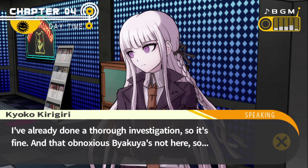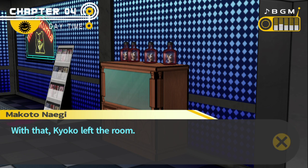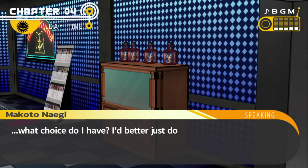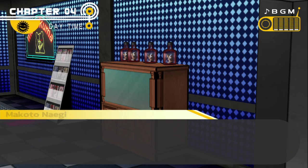And that obnoxious Yakuya's not here either. Anyway, I need to get something from the chem lab. While I'm gone, try to gather up all the glass. With that, Kyoko left the room. I really don't know what this is about, but what choice do I have? I better just do it. I took the broom and dustpan and got to work collecting all the broken bottle pieces.